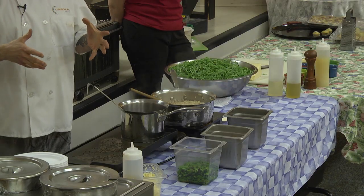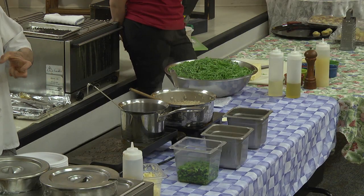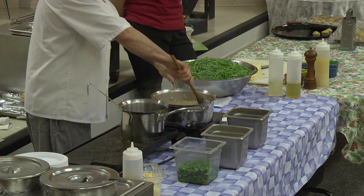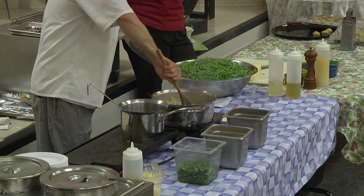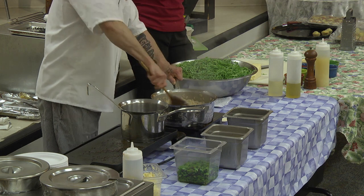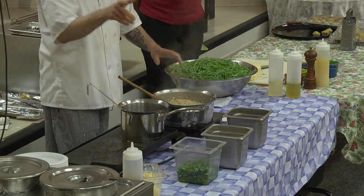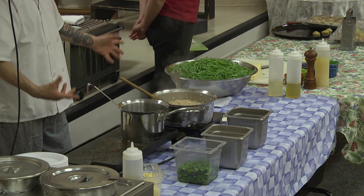Veg stock's one of those things, unlike chicken stock, you don't want it to go for hours and hours. Chicken stock will benefit from as long as you can almost let it go. Veg stock, not so much. It'll start to get bitter the longer you leave it on. So 45 minutes is really about all you have to do, and then yes, strain it out, chill it down.